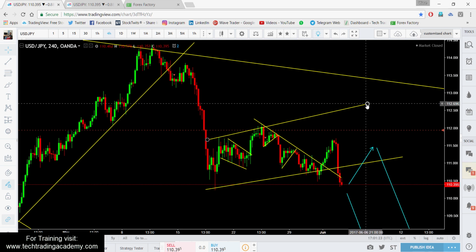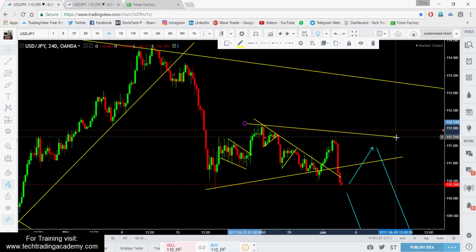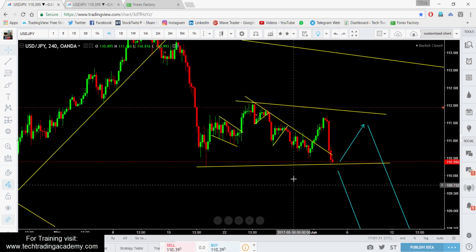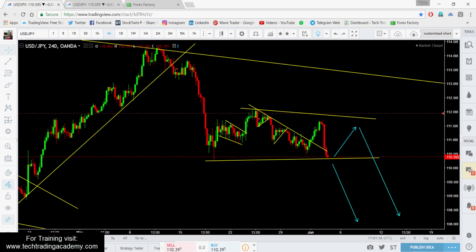This formation. Now we're gonna pay attention close to that trend line. First of all, we're gonna pay attention at this bottom, how price is gonna unfold at this area, at this previous low. It's either gonna form a continuation formation and continue to the downside, or form an impulse at that area and get back to that top.